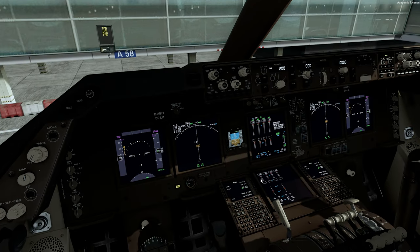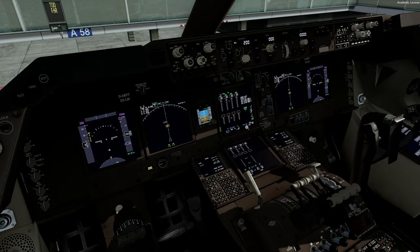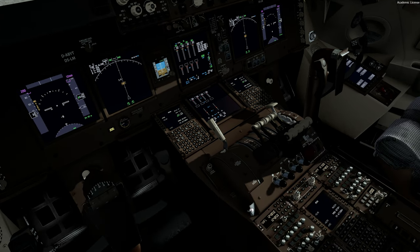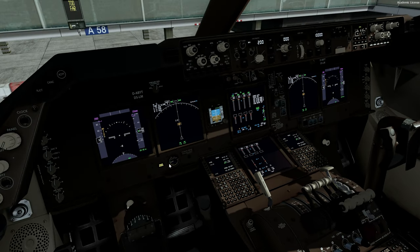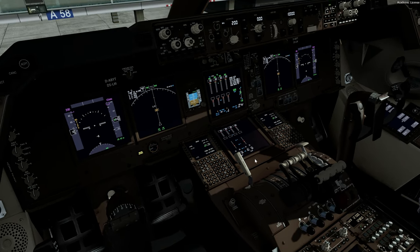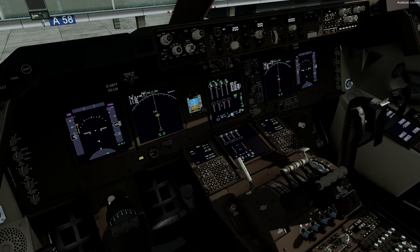And we'll go ahead and set the parking brake. It doesn't matter what this is set to. What matters is what it's indicating here. Because you can have this set, but you might forget that you don't have any accumulator pressure, and that means the parking brake really is not set. So really what matters is what is here. And that applies to pretty much every aircraft.